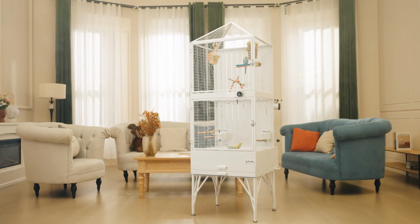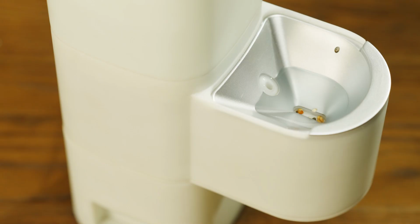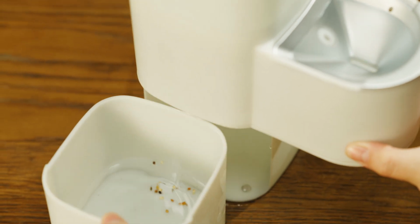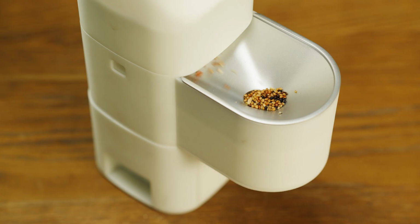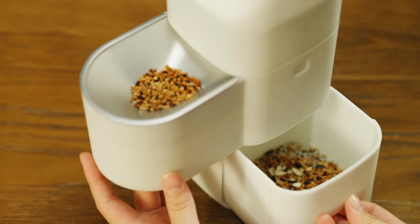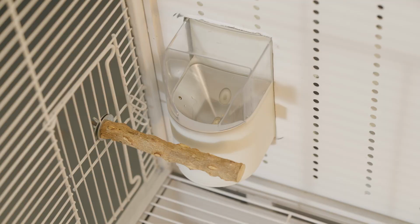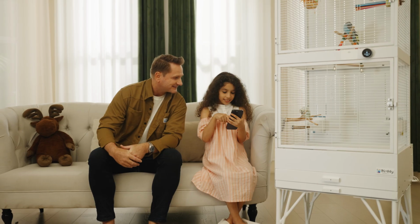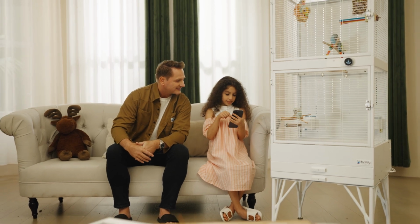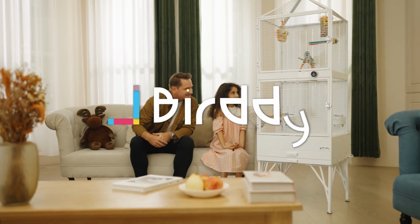Reli Birddy's smart bird cage. Designed to first remove dirty water and old food. Then deliver fresh and clean supplies to keep everything healthy. Just one tap on your phone. The preset amounts are dispensed automatically, providing everything your birds need. No more hassle, no more worries, making bird care easy and enjoyable.